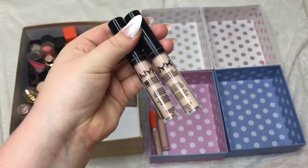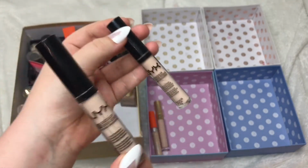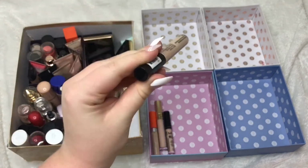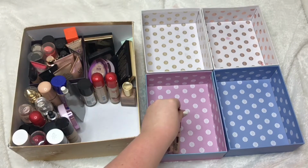I have two of the NYX HD concealers in shade 1 and 2. Shade 2 is actually dried up now, so I'm going to bin that one. And shade 1 has a little bit less, and I'm going to keep that one for now. The 17 Stay Time concealer I love. This is in the shade Fair. I believe they're actually discontinuing this now, but I will keep that.